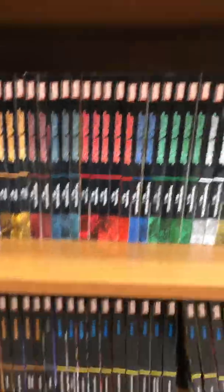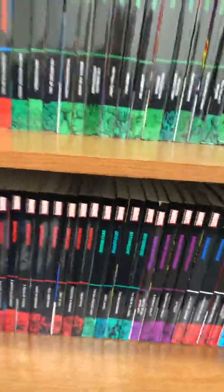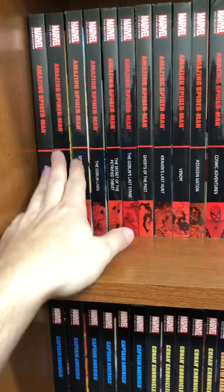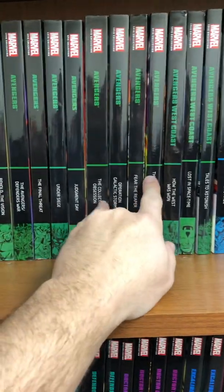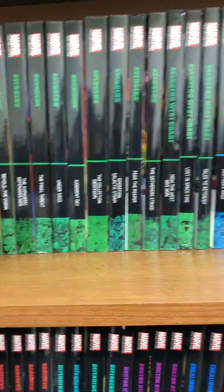But I got really into this all the way around, and you can kind of see just how well they've collected things. They've got so much of Spider-Man at this point, which is of course, my favorite book. Of course, the beginning is Steve Ditko's stuff, very good. Avengers has a huge run also. I've actually only read the end ones for this one, so I've not gone through the beginning of Avengers yet. I look forward to doing that.